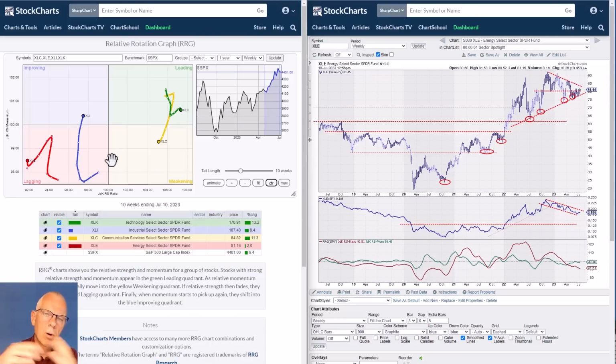So all in all, with the offensive sectors picking up, the sensitive sectors picking up, apart from energy, and more importantly, the defensive sectors continuing to show rotation out of that group, this sort of underscores the underlying strength for the stock market as a whole.